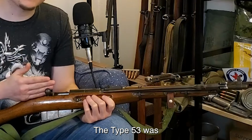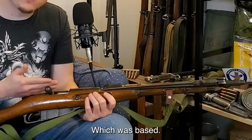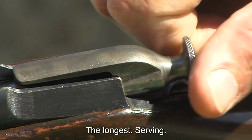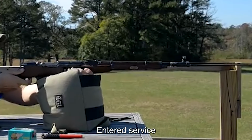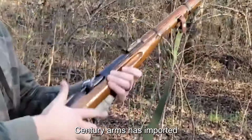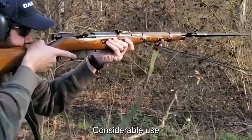The Type 53 was based on the Soviet model 1944 carbine, which was based on the earlier Mosin-Nagant model 1938 carbine. The Mosin-Nagant rifle, the longest-serving and most widely used bolt-action rifle of all time, entered service in 1891 and is still used in conflicts today. Century Arms has imported a group of Type 53 carbines, but most show considerable use.